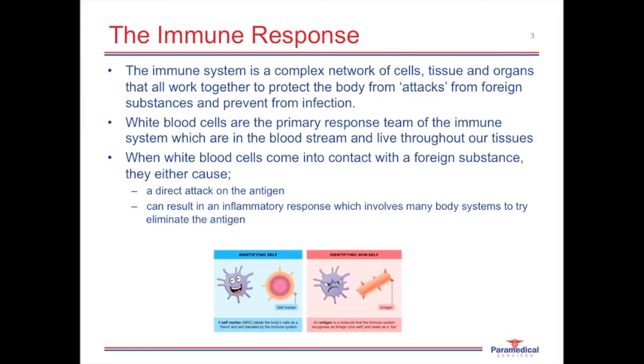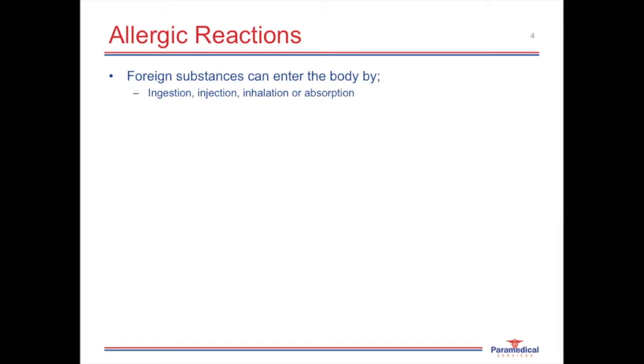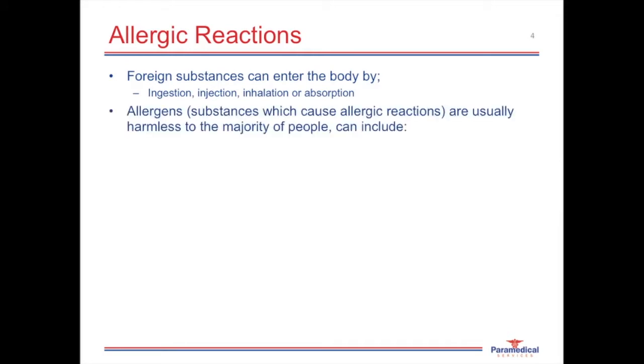And when these white blood cells come into contact with any type of foreign substance that it thinks might be harmful, it can either have a direct attack on this foreign substance, which is called an antigen, or it can result in an inflammatory response, which tries to, again, eliminate this antigen or foreign substance from the body. And the inflammatory response is what results in the allergic reaction occurring, whether that be in the mild to moderate or severe form. Foreign substances can enter the body through ingestion, injection, inhalation, or absorption.